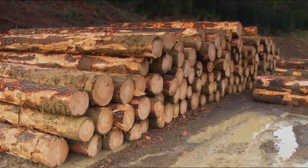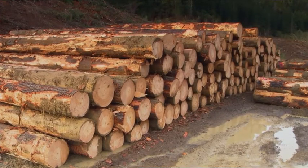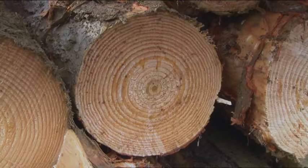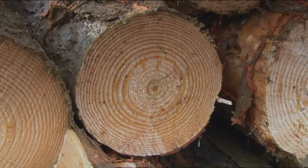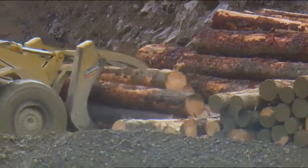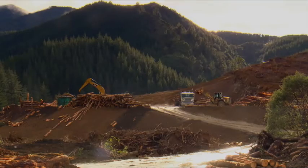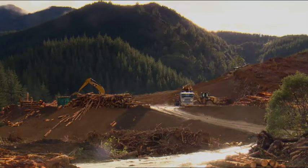This is a stack of logs that will be taken to Nelson Pine and manufactured into laminated veneer lumber. Typical characteristics are nice and cylindrical, very straight, small knots and very tight growth rings. It's telling us that it's very good quality and high density and high stiffness, which is a prerequisite for laminated veneer lumber. In terms of LVL, it's been fantastic for us. It's added value to our business. It's also added value to Nelson Pine and to the building industry as a whole.